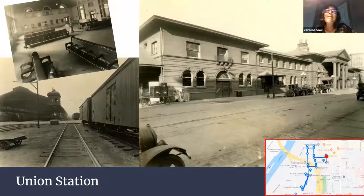Now, it was in 1858 that the first railroad service came to Grand Rapids, but that train station was up at the corner of Plainfield and Leonard. So this is now downtown. And this new station replaced an earlier structure, which actually dates back to 1870. Now, this new structure is an impressive sight to imagine, bustling with people.